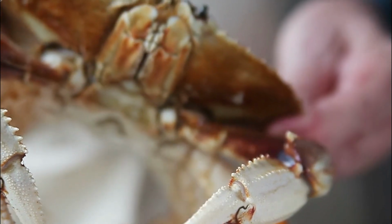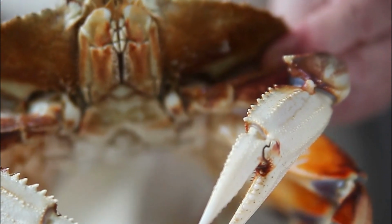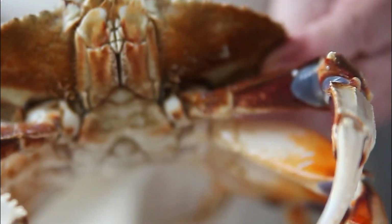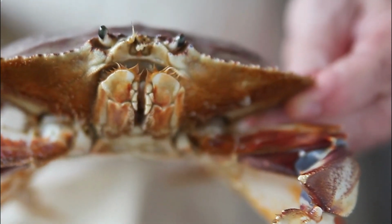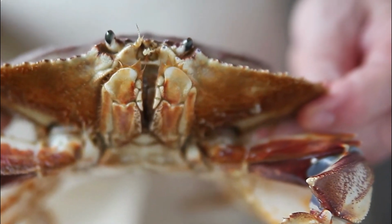Number 8. Habitat loss and degradation. Coastal development, habitat destruction, and changes in the structure of underwater environments, such as the degradation of eelgrass beds and kelp forests, can reduce the availability of suitable habitats for Dungeness crabs. This can limit their ability to find shelter and food.